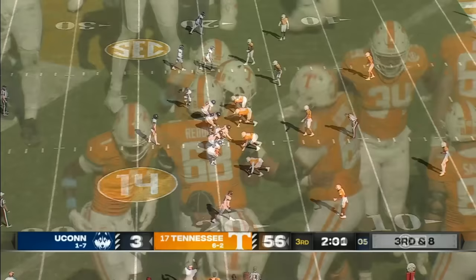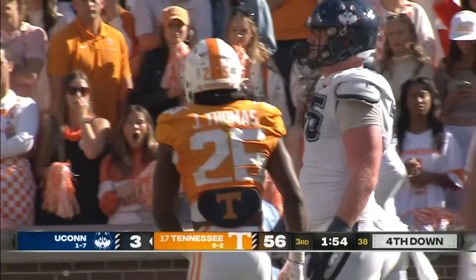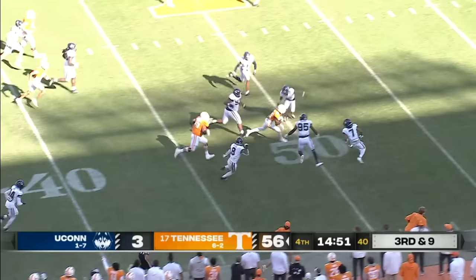Going empty. Tennessee all over it. Pass is caught over there by Cam Ross. Got him on the radar from coast to coast. Nico running, throwing, pass is caught, complete. Big play on the way from Caleb Webb inside UConn territory.